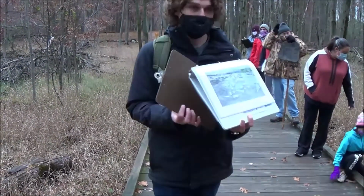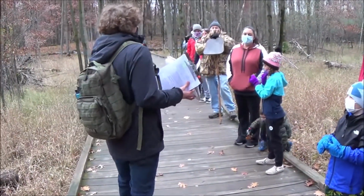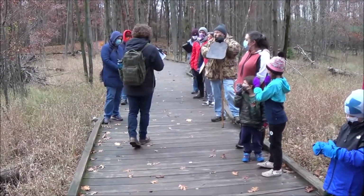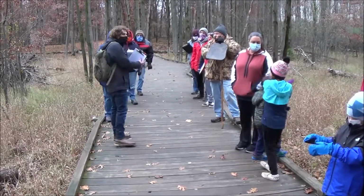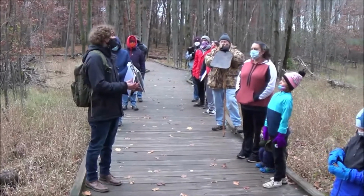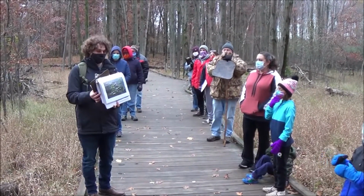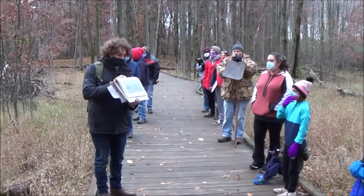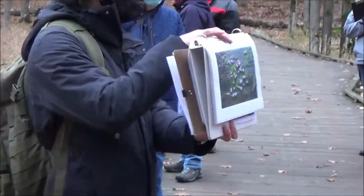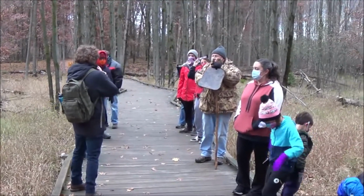This first one is called wolf's milk slime. You'll see it in two different colors. The first one is pink, and you'll see the wolf's milk slime in pink during the beginning of fall. The reason why it turns into this gray color is because it is making spores inside itself.